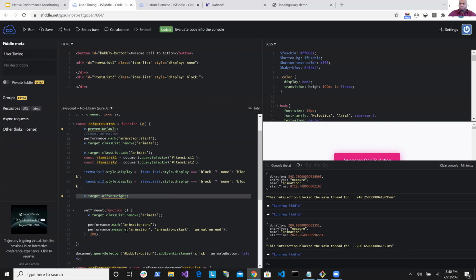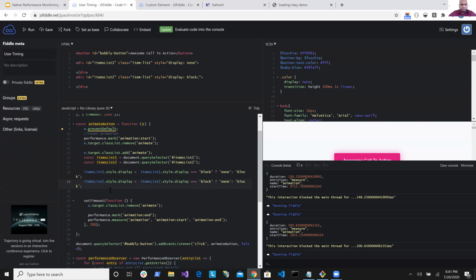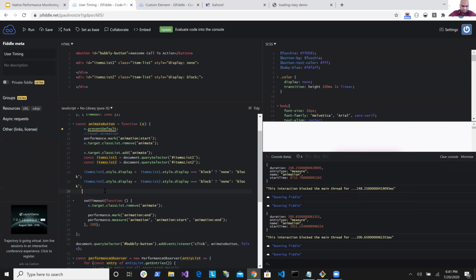This is called a reflow because we actually triggered a layout calculation. That's what this specifically does. So I'm going to get rid of it. It's an artifact. I don't need it. And we'll look at the performance observer for this as well.